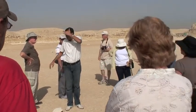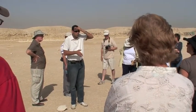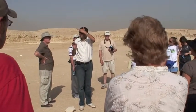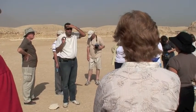This was done by setting a bull free in this Hepsid court. I mean the one in Memphis. Remember that this is a copy of that one there. And the king had to catch that. If he managed to catch it, then he's good to rule for another term of 14 years.